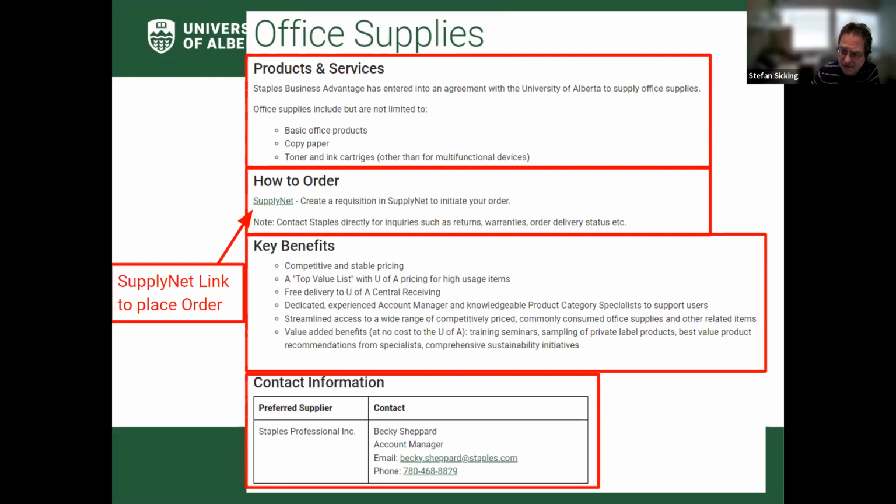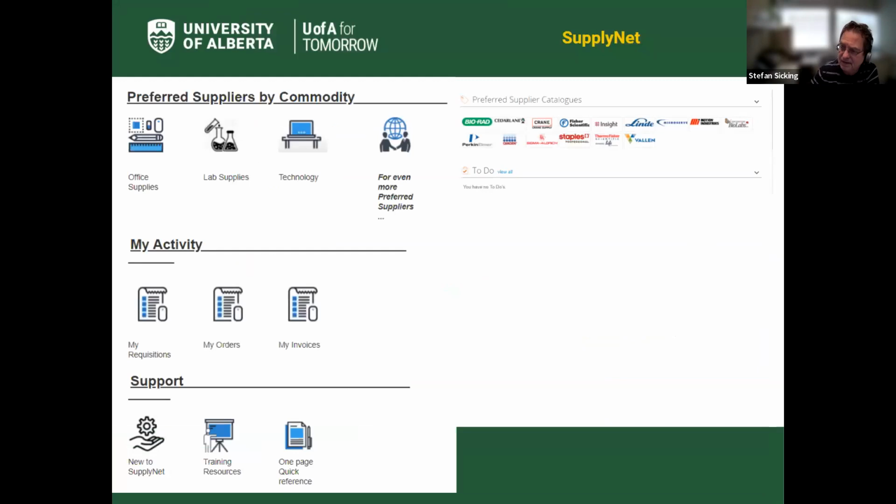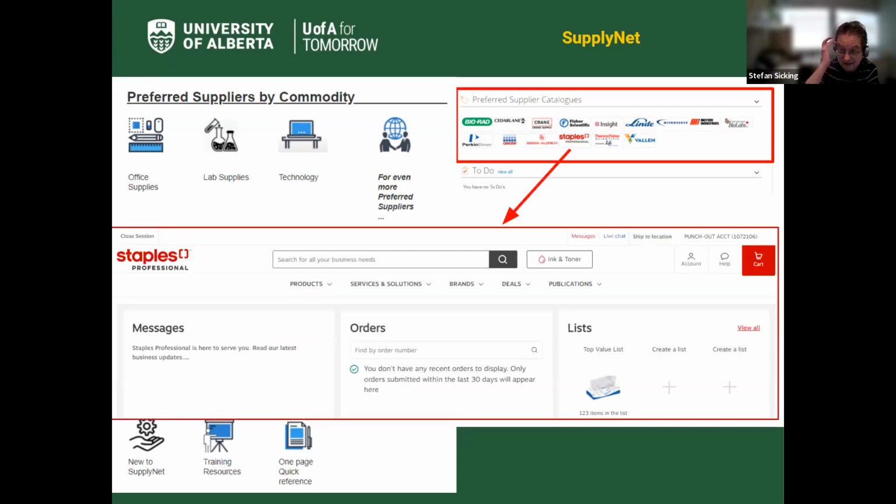When you click on the SupplyNet link to place the order, it'll take you into the SupplyNet system. Most of you who have used SupplyNet will be familiar with this part: you see the icons for our preferred suppliers. You can click on the Staples link here to start your order. If you have favorites set up, you can add them in here. We also have the top value list that I mentioned, and you can start your SupplyNet order.